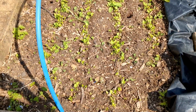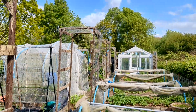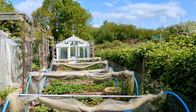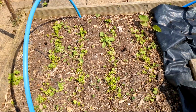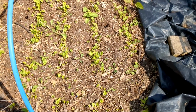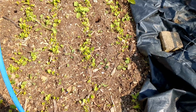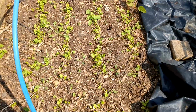I'm never going to totally get rid of them because past my greenhouse is just a big field where there's rabbits and mice and all sorts, so I just have to be grateful that I've got parsnip that's come up. Look at that, you can actually see 4 rows. That's wonderful. Yeah, there's some weeds, but I will be careful how I weed. Well, that will do for today.